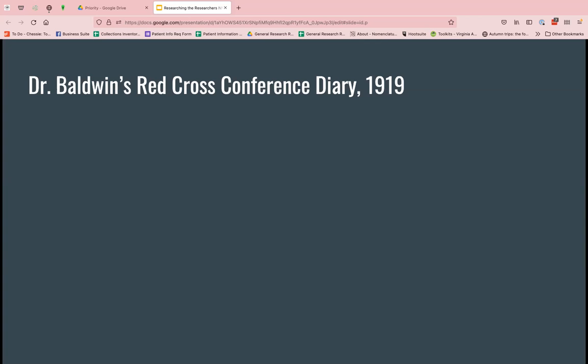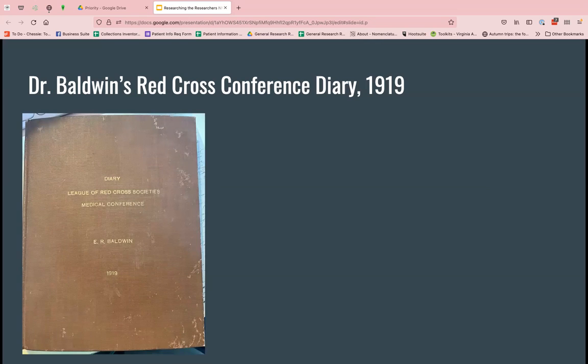So first up is a bound manuscript of Dr. Baldwin's diary that he kept on a trip to the League of Red Cross Society's medical convention in France in 1919. Now, you can imagine that 1919 was a complicated time to travel to Europe, both in terms of the mode of travel, but also in a post-war landscape. Dr. Baldwin kept meticulous notes and took photographs on the trip and compiled his experiences in this diary.